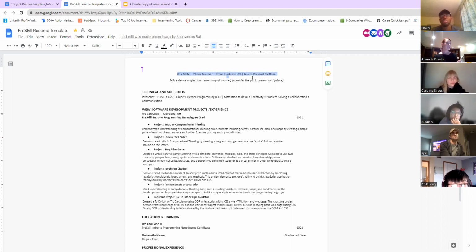And this section here that says link to personal portfolio, I think you all have CodePen, right? Repositories that you created in class. That would be a great place to put that URL right there. And then I want you to work on that. And then I want you to start thinking about your professional summary and kind of playing around with that here in this first bit of time.